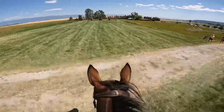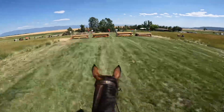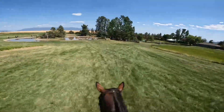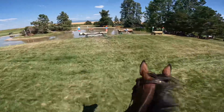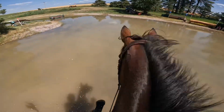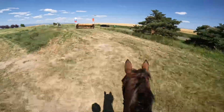Now we're headed up to this big, nice log table at the top, and we're going to come down to our second combination, and it's the first water. It was riding quite difficult. A lot of horses were getting eliminated at this fence, so I really made sure coming down this hill, I really gave her enough time to see it, and we got a nice shot into it, and just a nice easy 5 to this skinny out. And then we're going to wrap around to the left here and pop over this log.